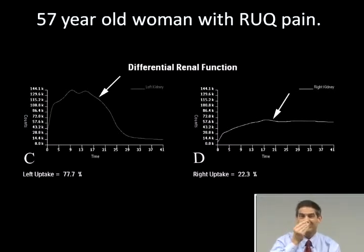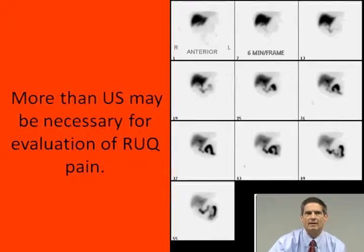Most of the time, by the time you get to that point, the radiologist is going to sit down or call you or talk to you about what your options are in terms of those further images. Okay. So that kind of covers the basis in when more than ultrasound is necessary to evaluate right upper quadrant pain.